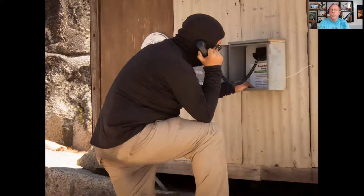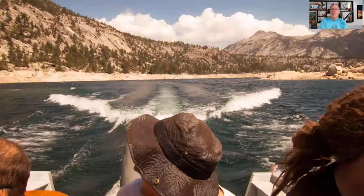I have 4 hikers in need of immediate extraction. I say again, I have 4 hikers in need of immediate extraction." The person at the store was like, "Yeah, we'll come get you in a few minutes. We'll see you." And that brings us back to our boat ride back across the lake.